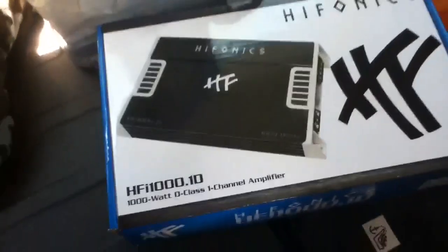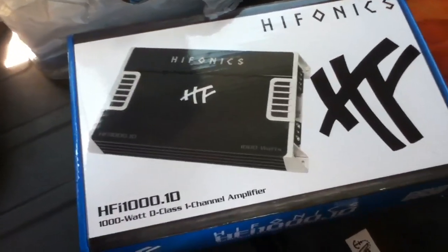And power-wise right now, I've got the HFI 1000.1D on 4 ohms.